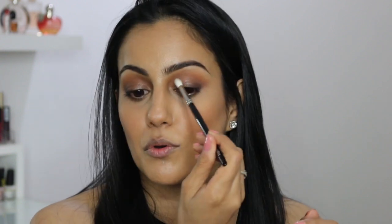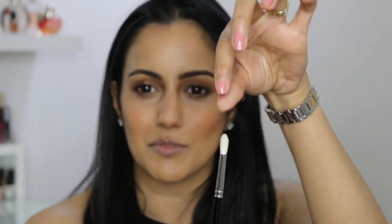I didn't use the J146. I just felt like I wasn't doing that much detail work, which required a bigger detail brush. Maybe if I was doing more defined cut creases and stuff, which I barely do these days, but I like to add a tiny bit of a bronze or a brown to my crease. And I'd like to use brushes like this, which are kind of tapered, kind of come to a point.